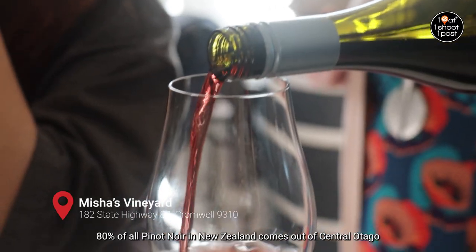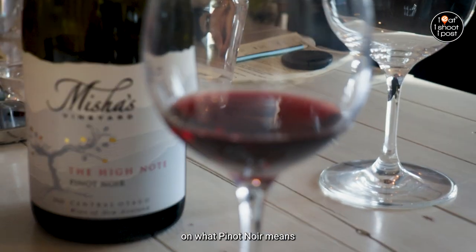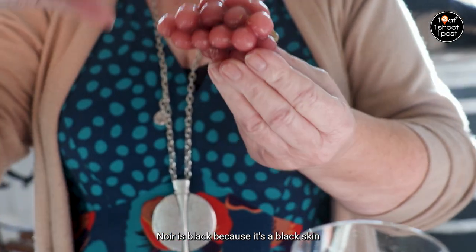80% of all Pinot Noir in New Zealand comes out of Central Otago. It was a really relaxing session, and we even had a little lesson on what Pinot Noir means. So Pinot in French is pine cone. Noir is black, because it's a black skin.